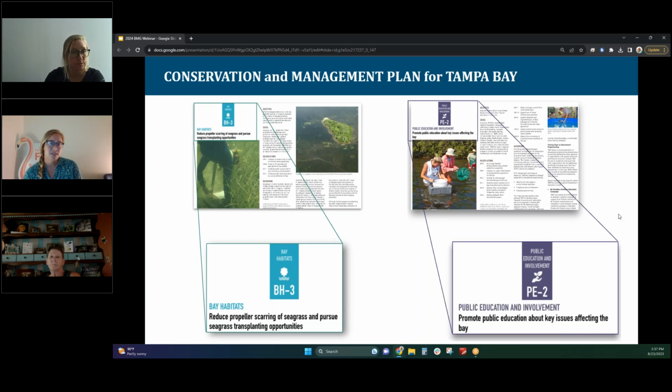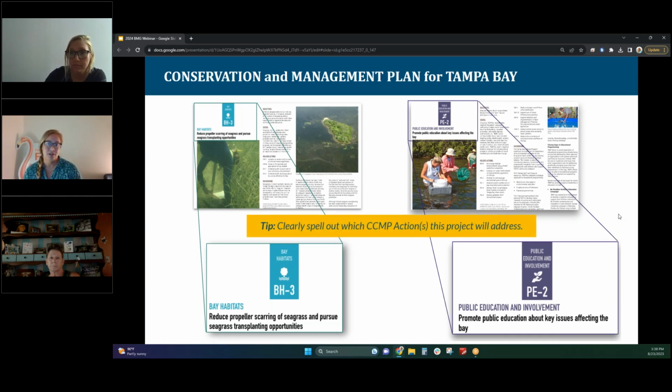Or you might choose the Public Education and Involvement section, where you would see PE-2 on the screen, promote public education about key issues affecting the Bay. Both of these are solid choices. You could include one or both in your application. Including both may make your application that much stronger. And whatever you choose, make sure that you clearly spell out which CCMP actions your project will address, both in your scope of work, which we'll talk about, and in the questions that specifically ask about this in the application.